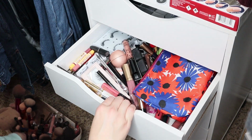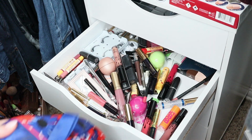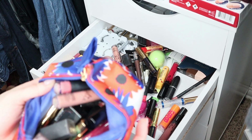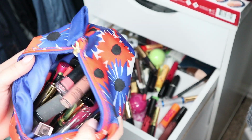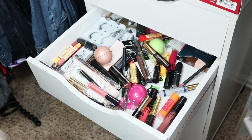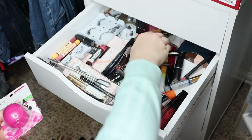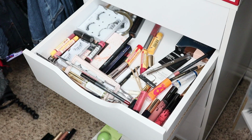As you can see, everything is just kind of thrown into these drawers, and in this specific drawer I had a lot of lipstick, lip glosses, chapstick, and even eyelashes. And as you can see, I had even more lip glosses and lipsticks and all of that in this bag. So I'm just going to take everything out so that I can go through them more thoroughly. Also, so I can clean off the makeup residue that just kind of got on there from me touching it or from it being thrown into the makeup bag or drawer.